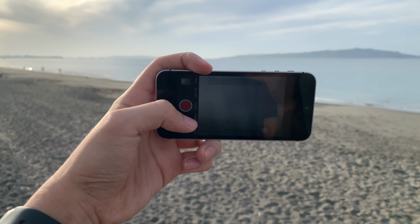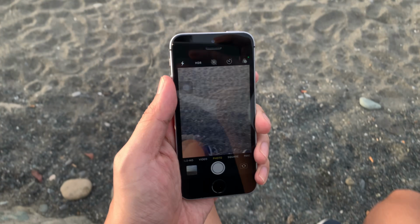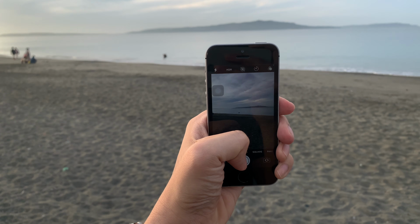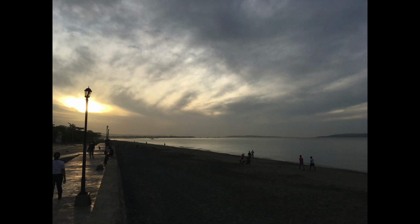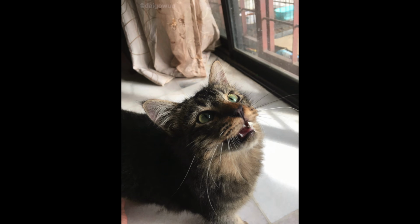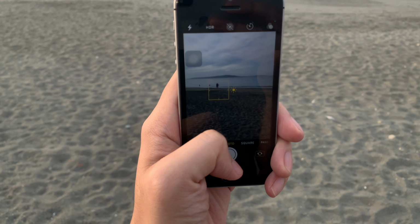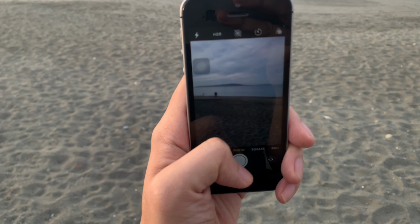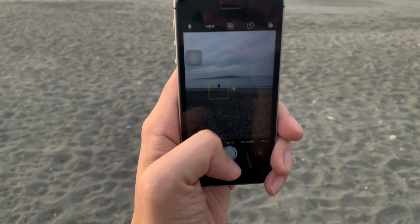Now let's talk about the camera. I took the iPhone SE outside and captured some photos during the day, and honestly, in good lighting, the results are still decent. The 12 megapixel rear camera produces natural colors, decent detail, and photos that don't look overly processed. Focus is fast, and the shutter response feels quick. As long as there's enough sunlight, the camera still performs pretty well.